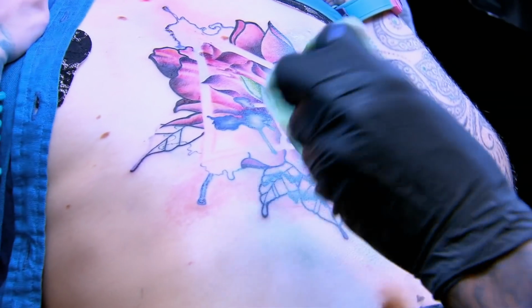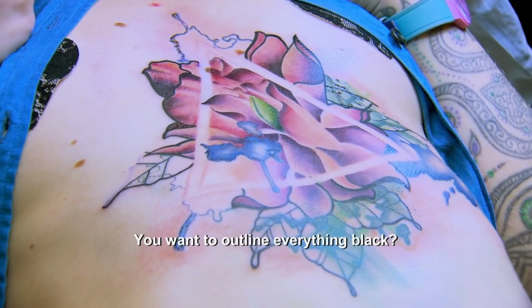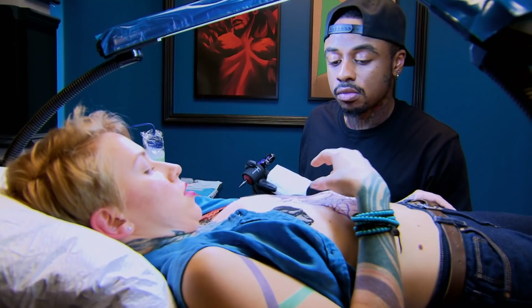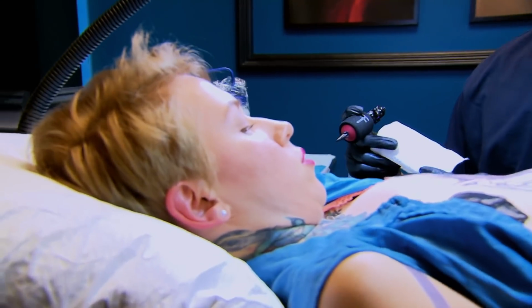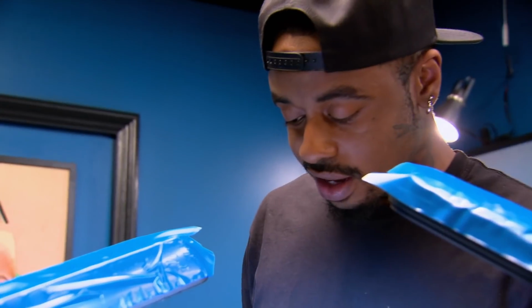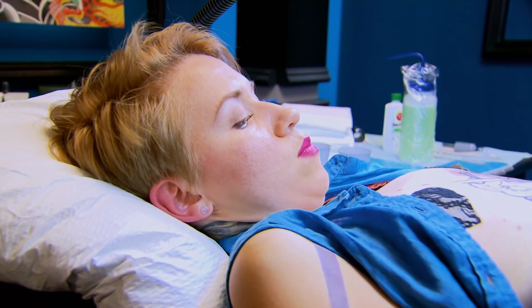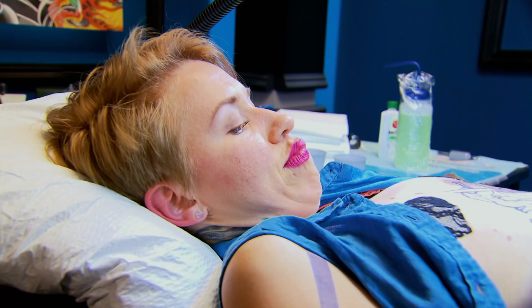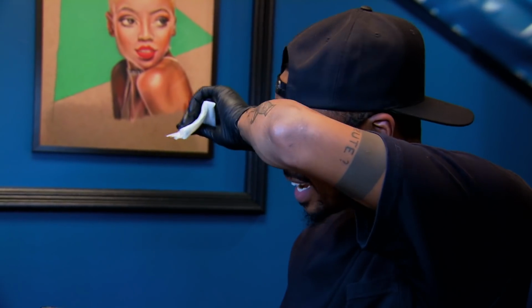This canvas asked for a watercolor wild orchid on her sternum. Easy peasy lemon squeezy. You want to outline everything black? Mm-hmm. I was thinking that the insides, this flower should be like the minimal outline. Of all the canvases, even though this is the one that I feel the most comfortable with tattooing because I feel like it complements my style the most, it's the least legible subject matter. Let's do this. Outline on the outside, the inside, no outline. This is gonna be hella risky. I kind of feel like I shot myself in the foot.